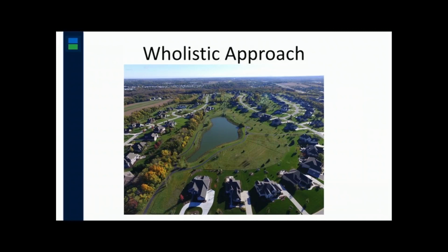And as you can see here, we've been at an advantage because we've been developing conservation subdivisions for many years, which include lots of open space. And that open space can be used to infiltrate that stormwater much more so than if these homes were directly up against this water management facility. But we like to get that pond edge naturalized with that native vegetation.